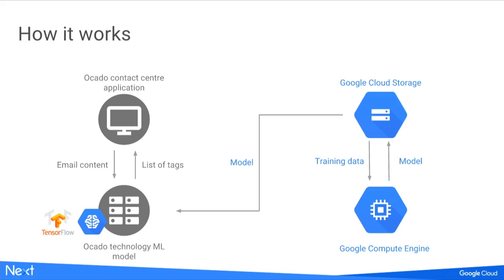Now, we used Natural Language API initially, and that did some great work in the classification and really good in sentiment. But the structure of our emails and the language our customers used means that we need a bit more of a bespoke model. And certainly the tags we want applying are very much fitting to our business. So as Apoorv had talked about, we thought, well, we'll look at using TensorFlow.